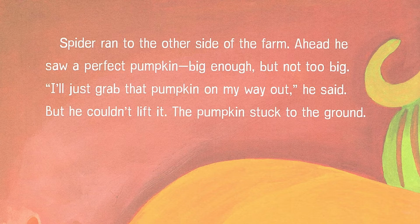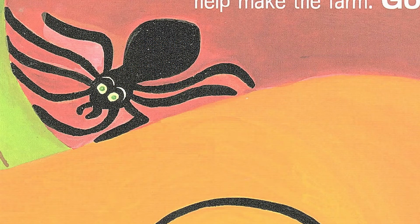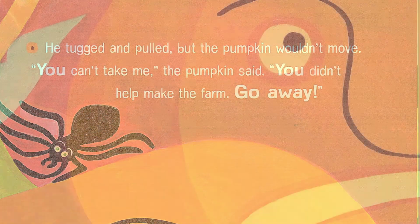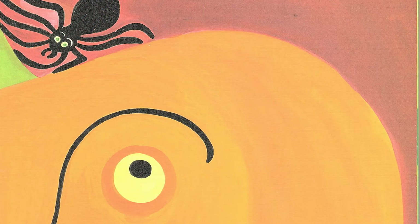"I'll just grab that pumpkin on my way out," he said. But he couldn't lift it. The pumpkin stuck to the ground. He tugged and pulled, but the pumpkin wouldn't move. "You can't take me," the pumpkin said. "You didn't make the farm. Go away."